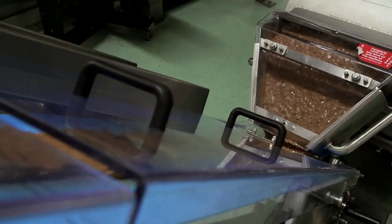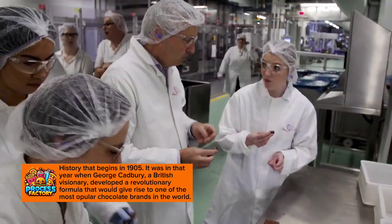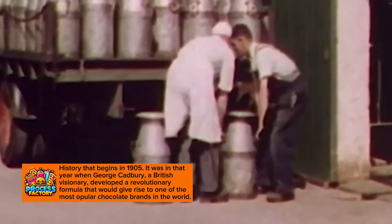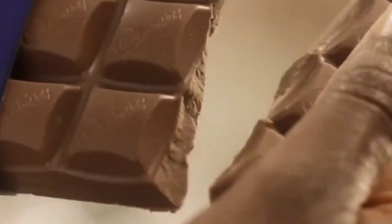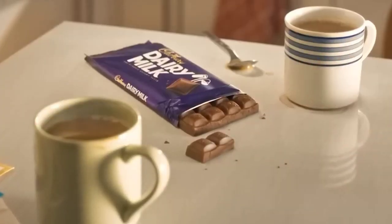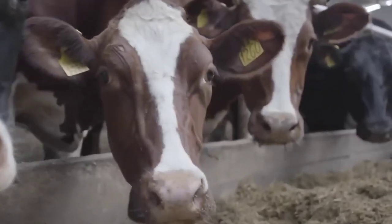Cadbury Dairy Milk chocolate bars, known for their smooth and creamy flavor, have a history that begins in 1905. It was in that year when George Cadbury, a British visionary, developed a revolutionary formula that would give rise to one of the most popular chocolate brands in the world. From its earliest days, Cadbury Dairy Milk was noted for its quality, using a higher percentage of milk than any other chocolate of the time.